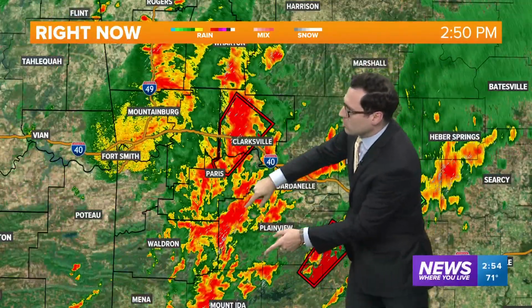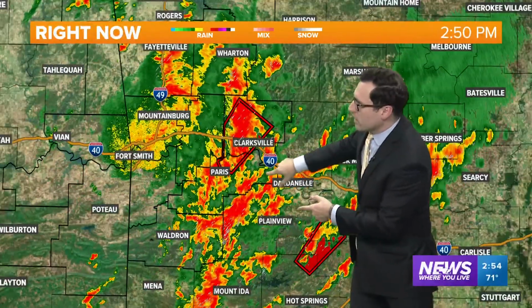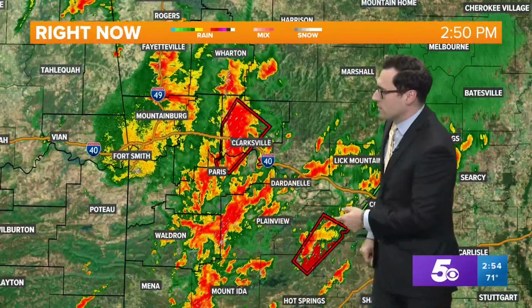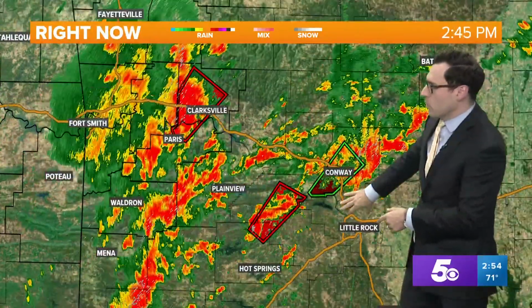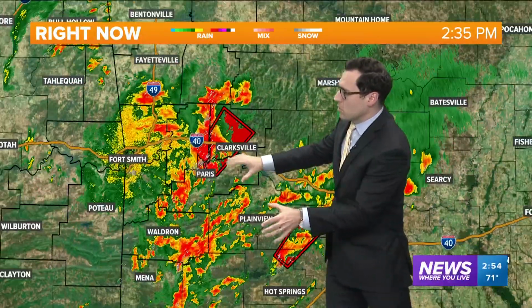And then again, some nastier storms just to the southeast of us could clip far eastern portions of Logan County, and then we'll watch the trajectory there. Could get close to southeastern Johnson County. This storm, tornado warned there north of Hot Springs. So you can see, again, environments conducive to producing these strong storms.